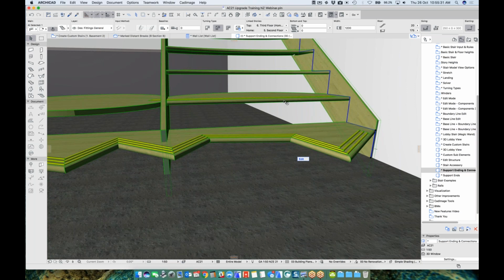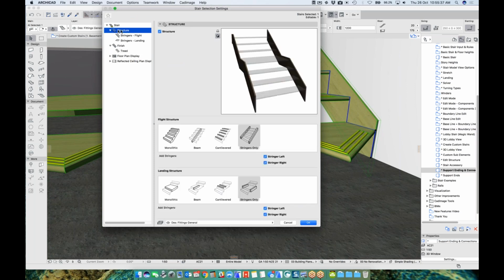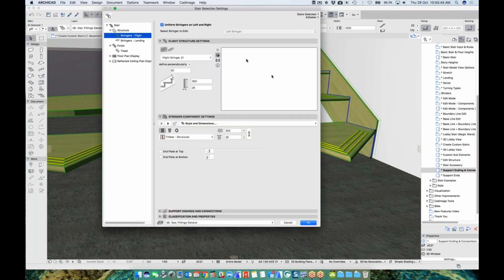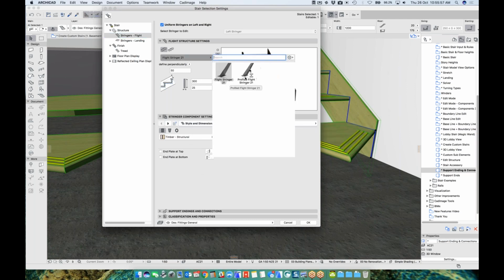What we can do with the stair tool is if I open the settings of this stair and come back up to structure. The structure of the stair is using a stringer, and the stringer settings has different options. So does the steel beams. So the stringer size, and even the profile of it.